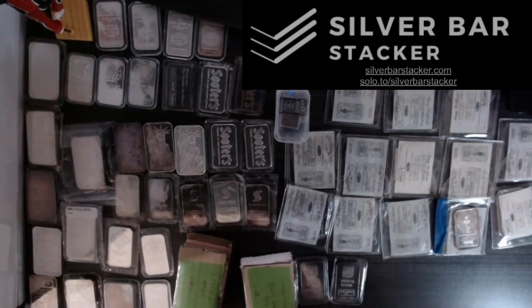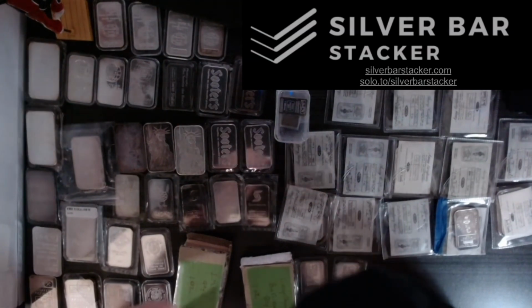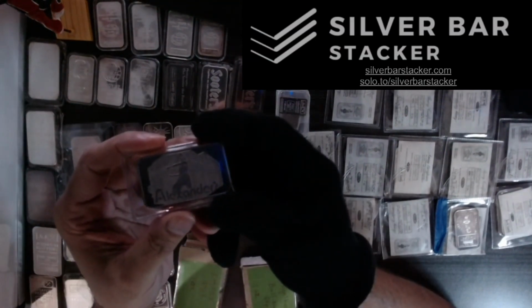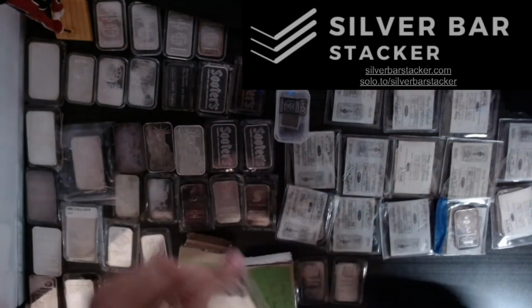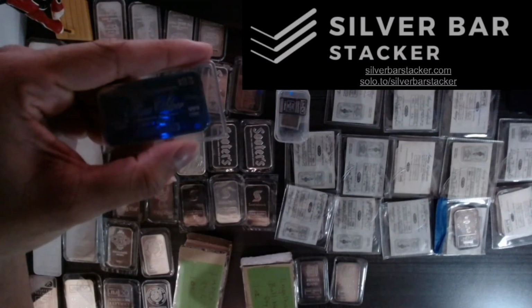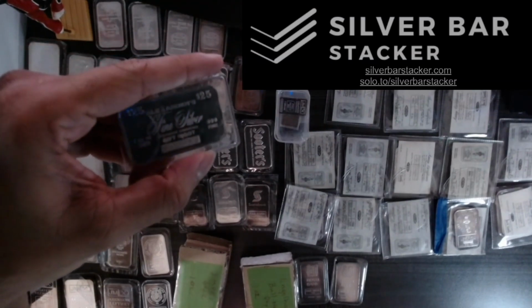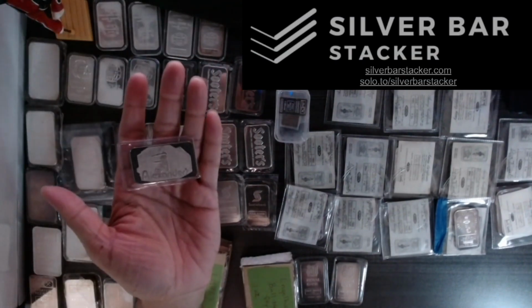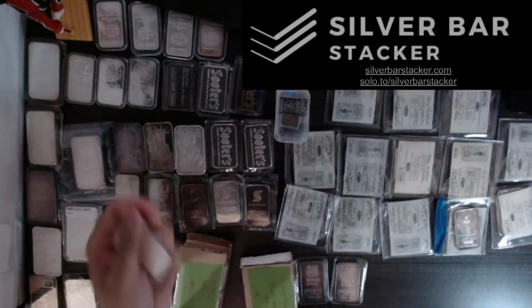Now this is something I wasn't intending on picking up, but I just found it to be a really cool piece. I believe this is a 5,000 minted piece, Alexander's. It's basically a gift ingot. This thing was worth $25 at the store, Alexander's, and it's a gift ingot. Johnson Matthey produced it for some company called Alexander's.